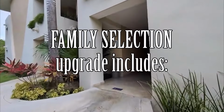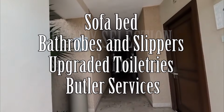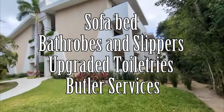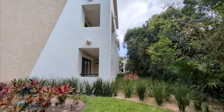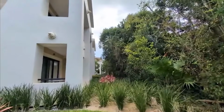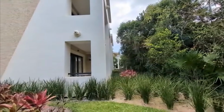Now, if you choose a family selection room, you'll get a few nice extras: a sofa bed for extra sleeping space, bathrobes and slippers so you can feel slightly more royal, upgraded toiletries, and butler service. Not a tuxedo-wearing, tray-carrying butler, but they will check you in, make dinner reservations, and WhatsApp you the daily activity schedule. Basically, your personal vacation concierge. There are also a few dedicated extras for the kiddos.